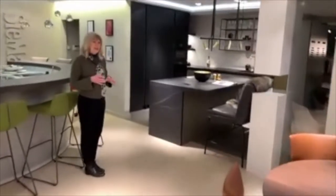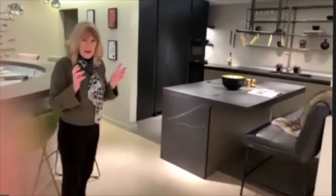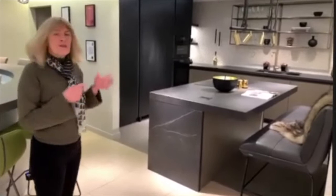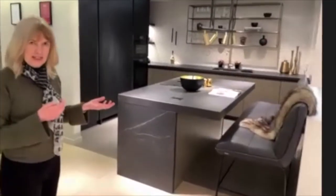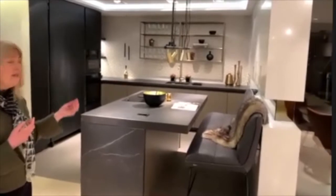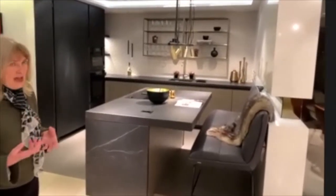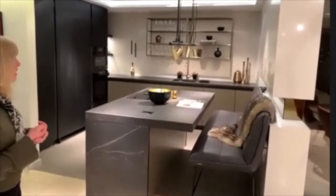Now, a statement kitchen has a very different atmosphere about it. And after all, we're talking about creating atmospheres. One thing you'll observe straight away is there are no windows in this kitchen. The only light, other than our lighting, that this kitchen is getting is borrowed light from the other areas of the home, so the hallway or the dining area, etc.